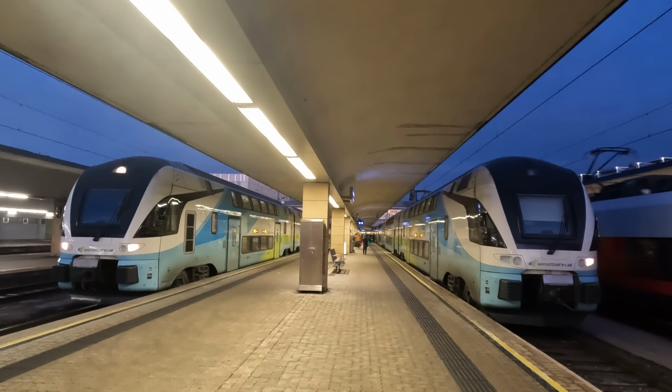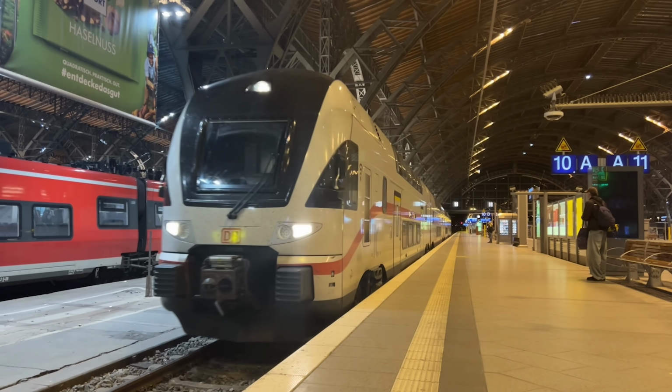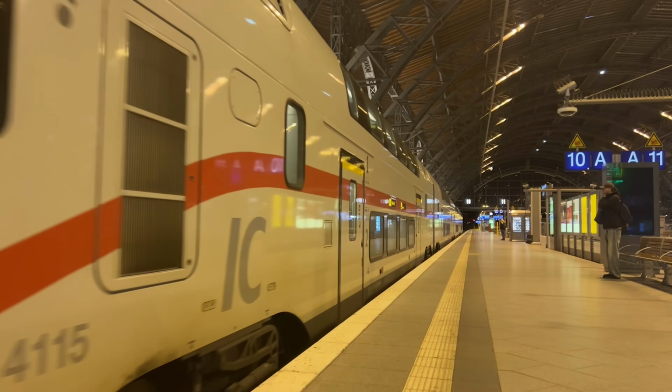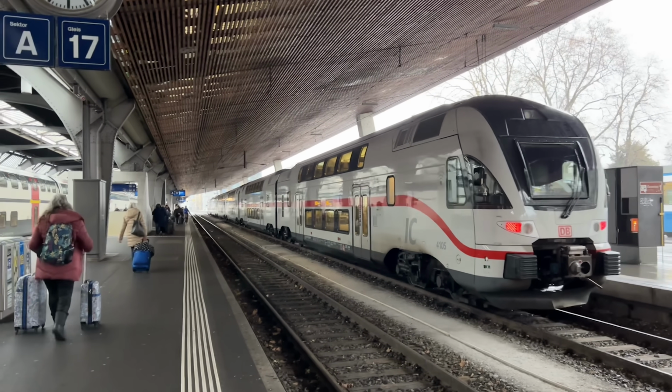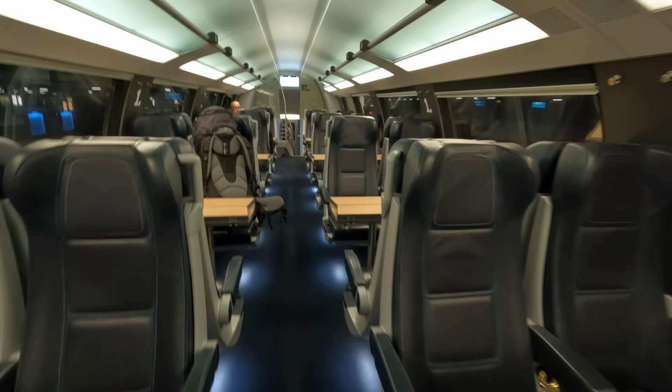Between 2020 and 2022, Austrian open access operator WESTBahn sold their older Stadler KISS models to Germany's Deutsche Bahn for use on Intercity routes, and after a few years of use, Deutsche Bahn are, well, selling them again. So there must be something wrong with them, right?